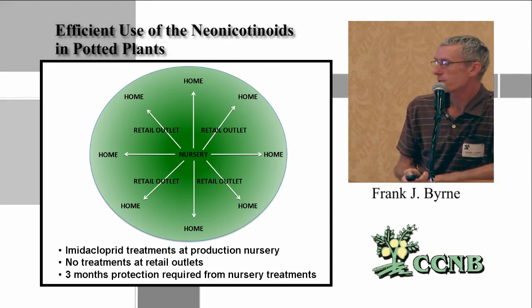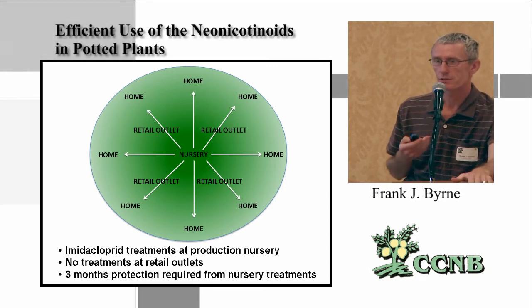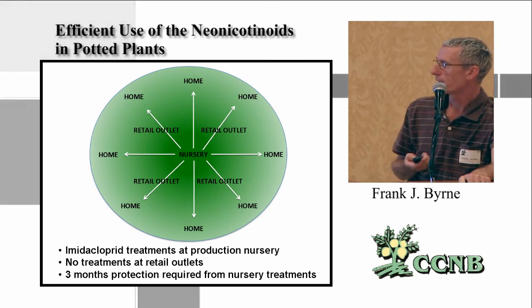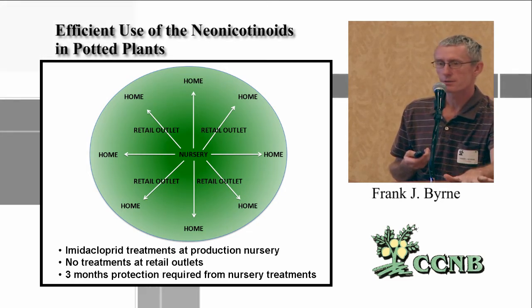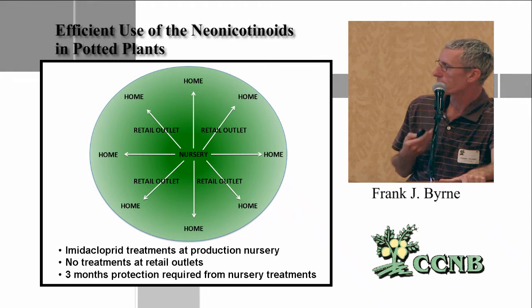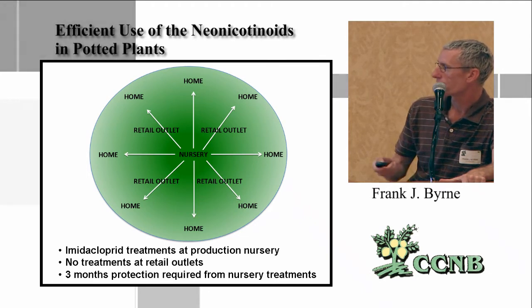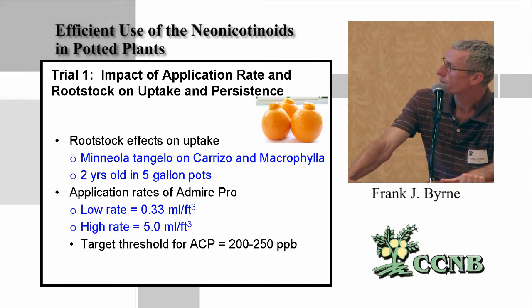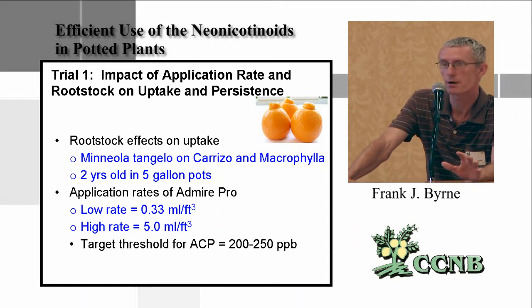So the imidacloprid treatments are conducted at the production nursery, so it's very important that we have good applications at this site. And there won't be any treatments at retail outlets for, I think, very obvious reasons. It's just not feasible. And so we really are looking for the 3 months protection required from those nursery treatments. Trial number 1, we looked at the impact of application rate, and also there was a rootstock component to this as well, on the uptake and persistence of Admire Pro treatments.